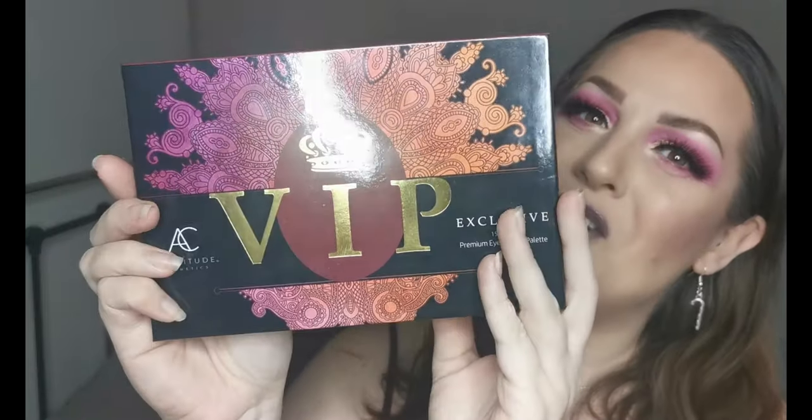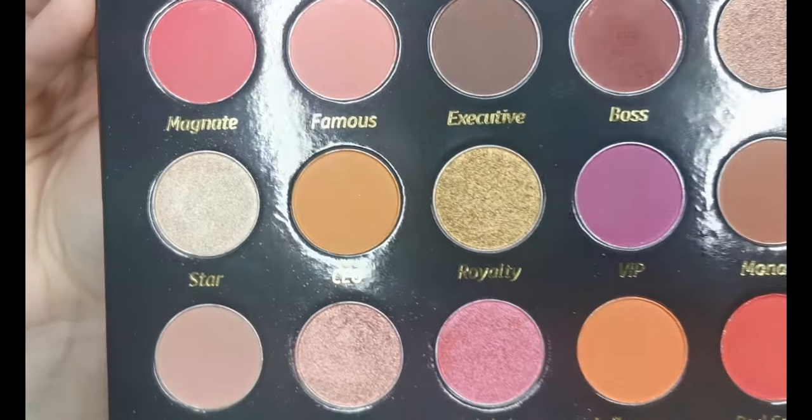Today I'm just going to be playing with a few products from Arttitude Cosmetics, including the brand new VIP exclusive palette, which looks like this. Absolutely stunning. So if you would like to see how I created this look, then just keep on watching.